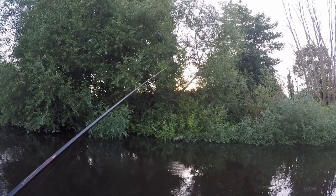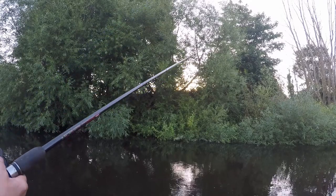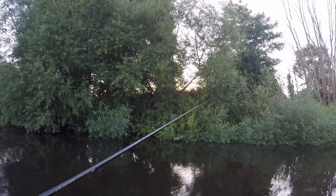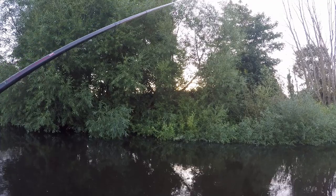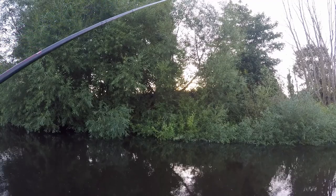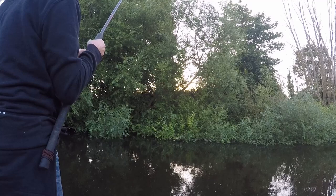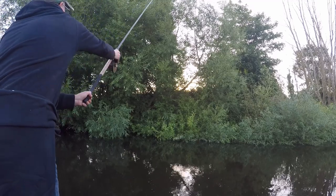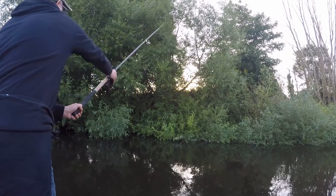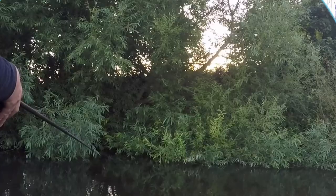At least I know if I get a bite now on the ledger rod. I'm going to give it one more run with this, because I don't want to be doing two at once, if you know what I mean. I want to be just fishing one or the other, but I'm just going to show you to start with. Exactly where I want it. Not even getting down. I'm just easing that through the peg, holding it back.